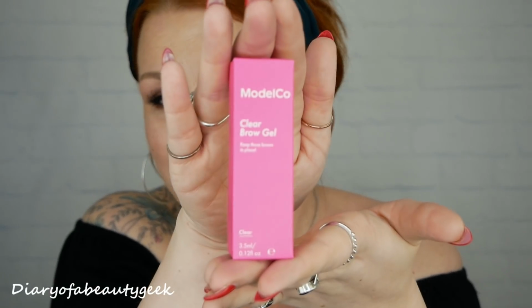It's cruelty-free and vegan. It says here, you can either use it to shape your brows and hold the hairs in place for a clean, polished look, or apply it over an eyebrow pencil or powder to set the colour. Either way, its lightweight formula will keep your brows looking flawless all day long. So yeah, I'm really chuffed with that. So that's the first item in the box.